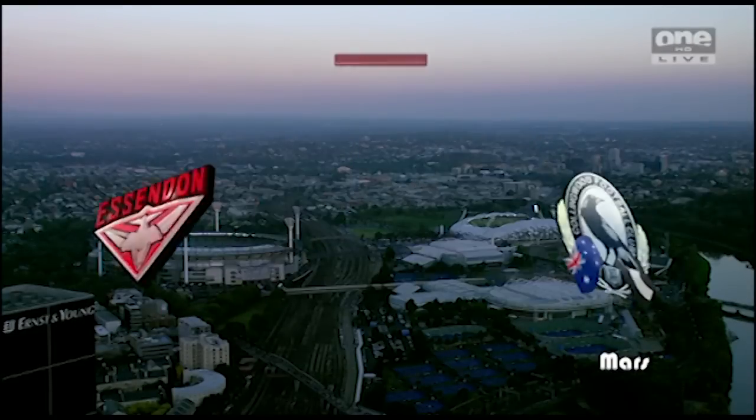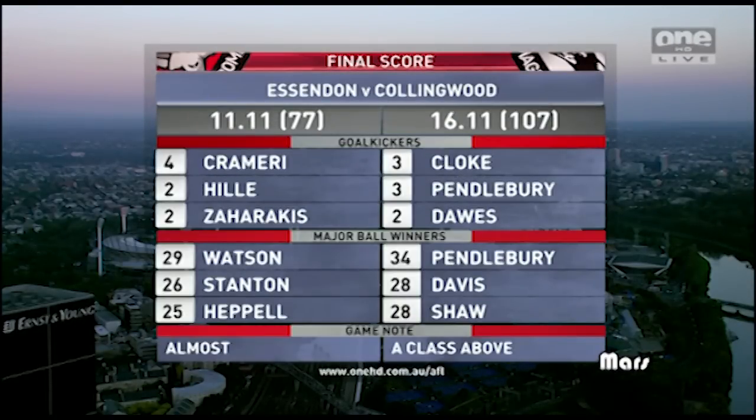What a day at the MCG. Perfect conditions and a great game of football. The Bombers got to within less than a kick. But Collingwood, as good teams do, rallied to win by 30 points. 16-11, 107 to 11-11, 77. Cloke and Pendlebury, three goals each for the winners. Crameri, four goals for Essendon. And Scott Pendlebury, 34 disposals and yet another medal in his trophy cabinet.